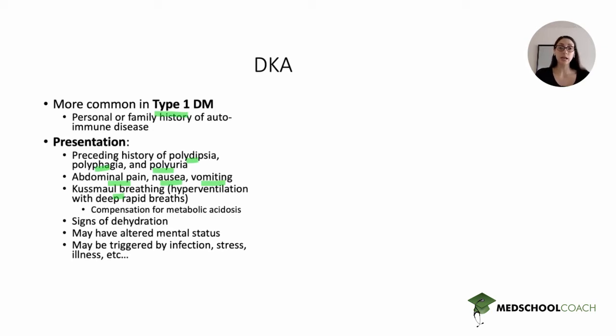And we can see this triggered by an infection or some sort of stressor or illness, not always. So if you don't see it, that's okay. It can still be DKA, but if you do see it, that's an additional clue. And this patient did have a cold and was feeling under the weather, as we were told. So likely this triggered her DKA.